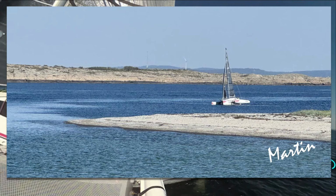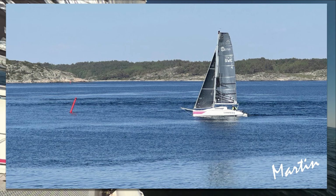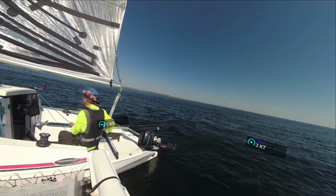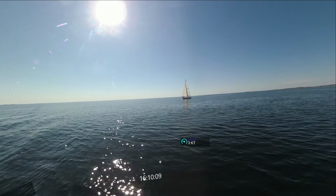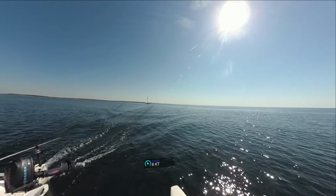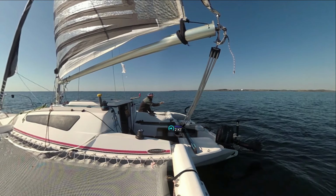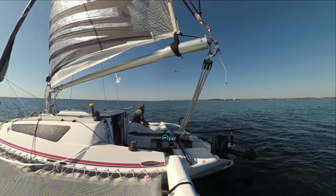I got some photos sent to me from my trimaran friend Martin that was on the island this day when I was fighting the current. The wind was that stable, so I decided to send out my drone to do some filming as well during sailing.